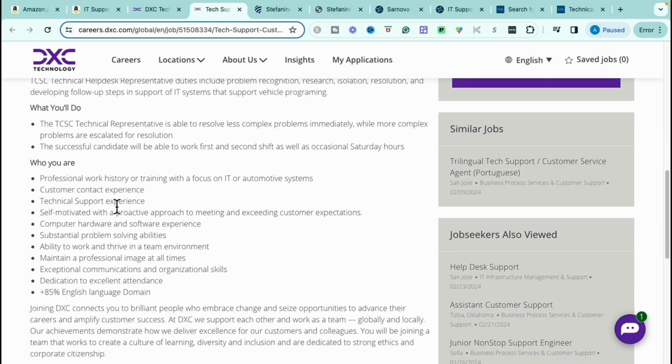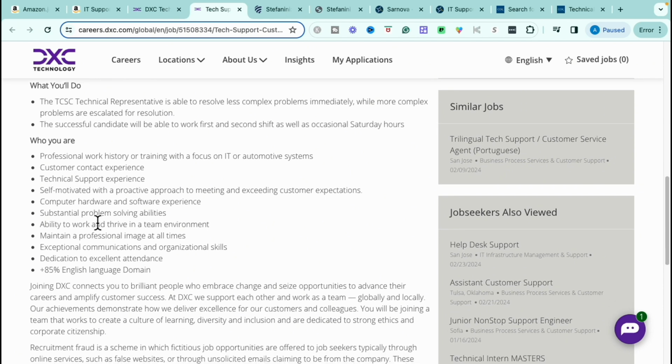What they're looking for from you is professional work history or training with a focus on IT or automotive systems. Customer contact experience, if you have prior tech support experience, and that can be, I help people with setting up their email, right? I help people with password resets. Whatever that looks like, you can definitely add that to your resume as a selling point that you do have some type of tech understanding and you're really techie when it comes to computers. Being self-motivated with the practical approach to meeting and exceeding customer expectations.